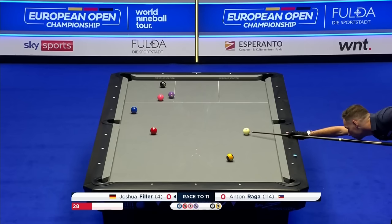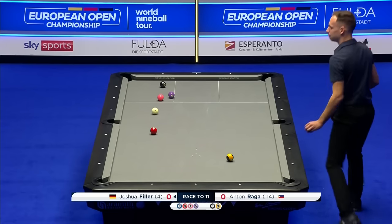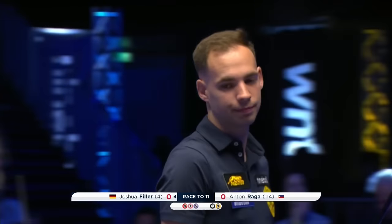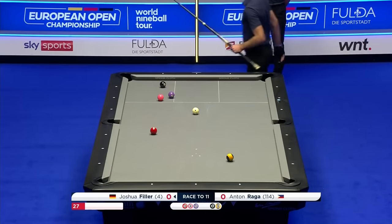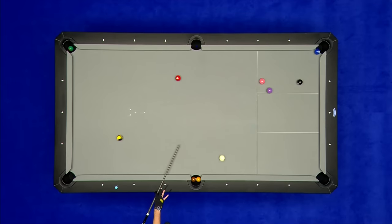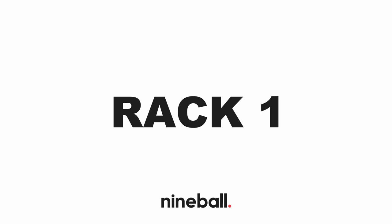Causes extension. It's a 30-second shot clock with one 30-second extension per player per rack. Oh, it's Fulda. I was just going to say, hangs the two over the pocket. It was a delayed reaction, and it fell in after what seemed like an eternity. Yeah, that might not fall in a few racks' time, just because obviously the balls will be brand new. You can see there, it should stop, but it just slid and found its way in.